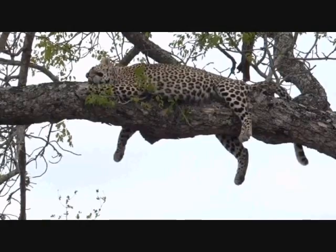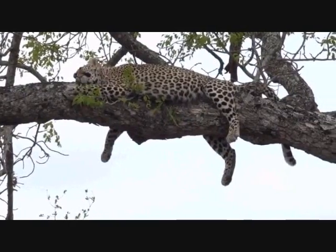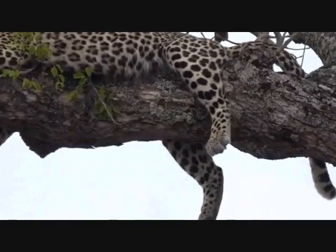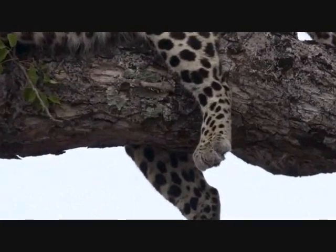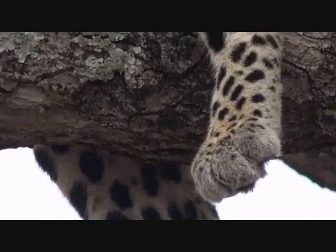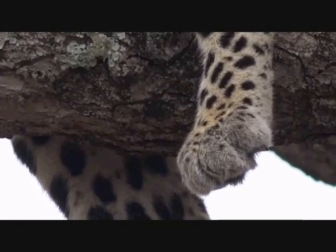Isn't this lovely? Now, there's a couple of vehicles that are dying to come in and have a look at her. Like I said, I don't blame the guests. This is the most iconic thing that you can see of a leopard doing, is up in a tree having a sleep with its legs dangling and tail dangling. So I think we're probably going to make some room in the next couple of minutes.